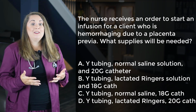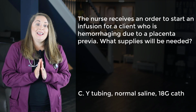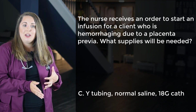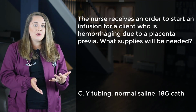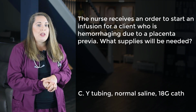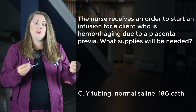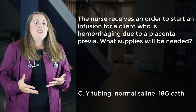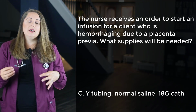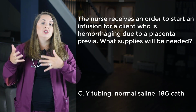So the correct answer for this one is going to be C, Y tubing, normal saline, and an 18 gauge catheter. If you remember from my last lecture, I talked about patients with placenta previa and placenta abruption, and they are at the highest risk of hemorrhaging. So they're going to be priority patients. Blood transfusions require Y tubing and normal saline solution to mix with the blood product. Lactated ringer solutions are not the preferred solution to mix with any kind of blood product. And an 18 gauge needle is also needed to administer blood because it is a larger bore IV.